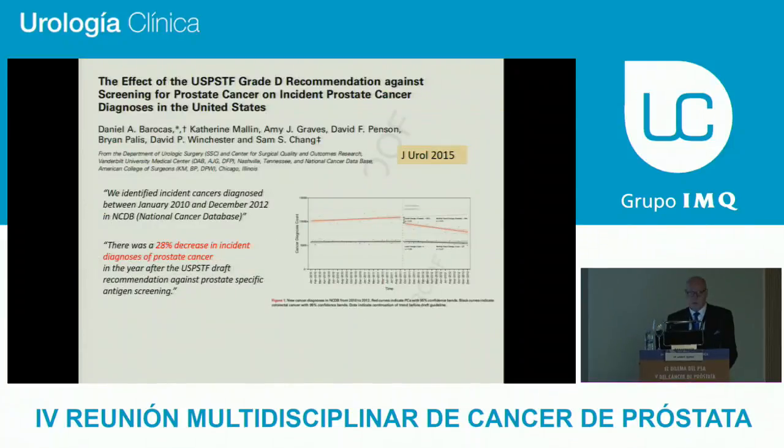So what happened? Well, there are now a few papers out describing the effect of stopping PSA testing. This study showed a 28% decrease in incident diagnosis of prostate cancer a few years after the recommendation not to be so active in PSA testing in the United States.